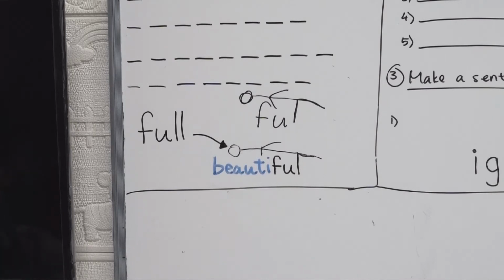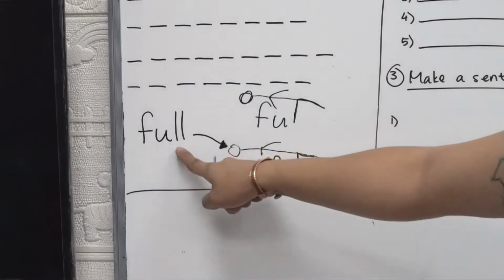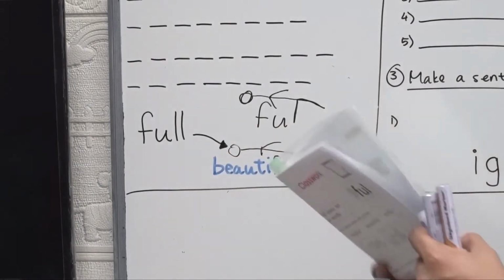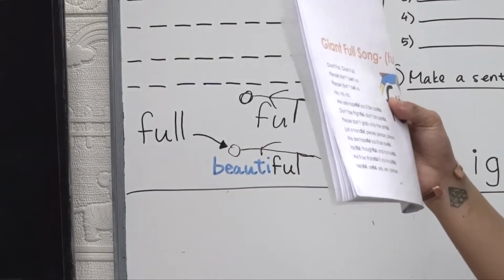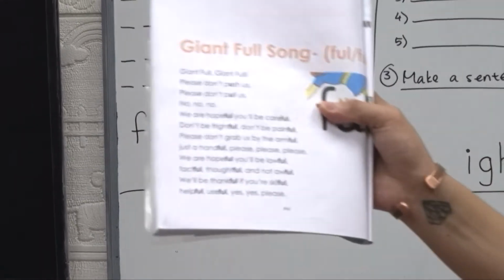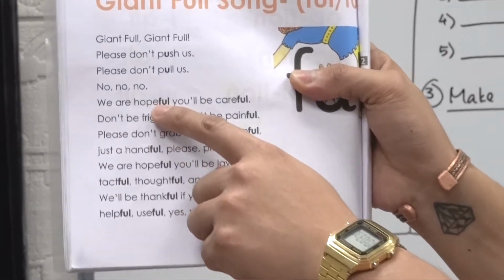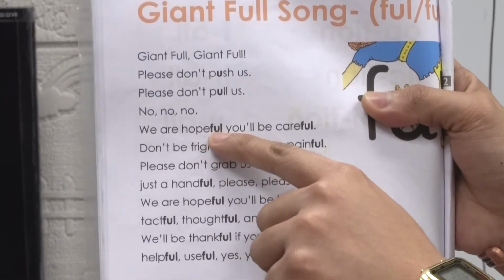Alright, did you find all of the full sounds in the song? We can find many full sounds, right? We can find full with 2 legs and full with 1 leg. I will show you maybe on the camera. We have words like hopeful. Can you see that hopeful has only 1 leg?